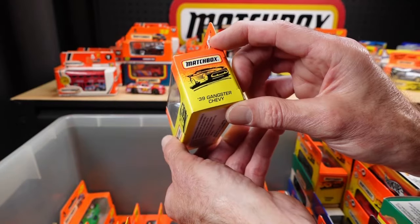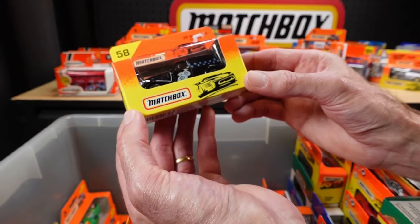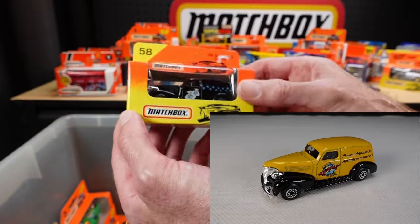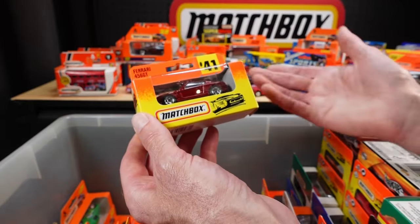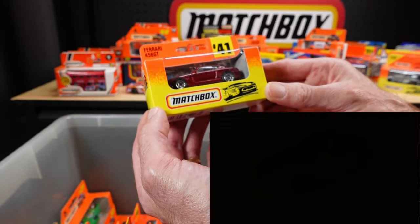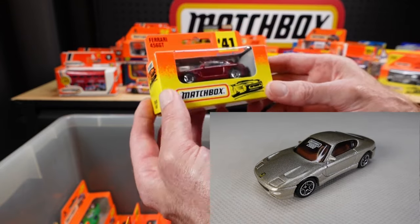It's the Gangster, the '39 Gangster Chevy. Nice heavy casting with the money bags on the door. Not that conspicuous. Why would you do that if you're a gangster? Because obviously it's a bank robber's car. Ferrari's 456 GT.